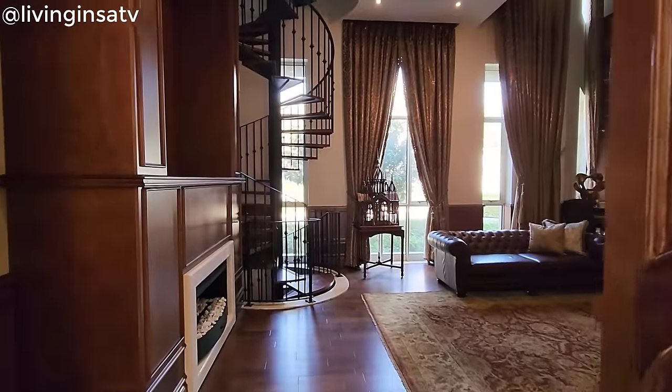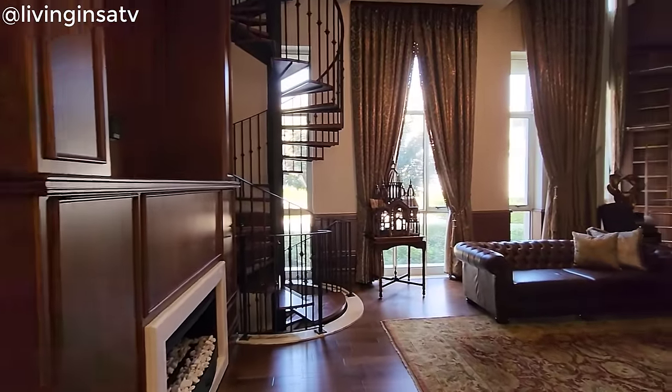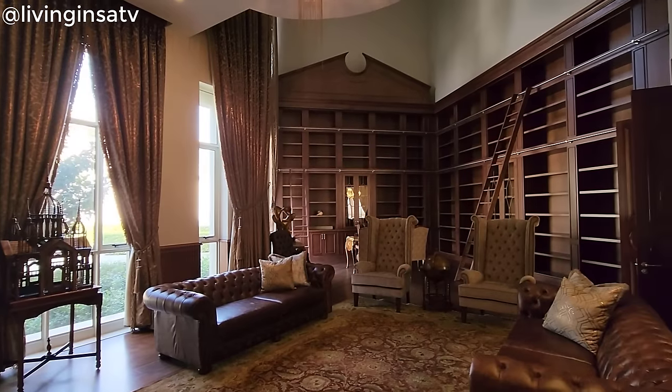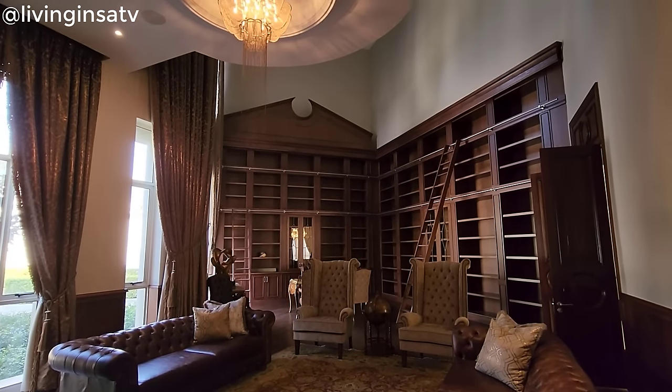Okay guys, so look at this beautiful library. It's just stunning, you know? It's like something that you will see out of, what? Like out of Hogwarts, a Harry Potter movie type of thing.